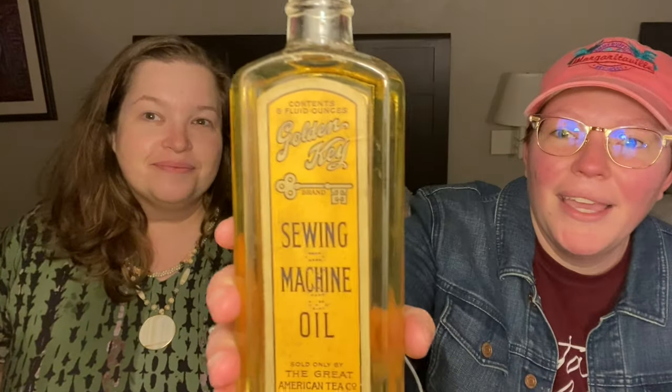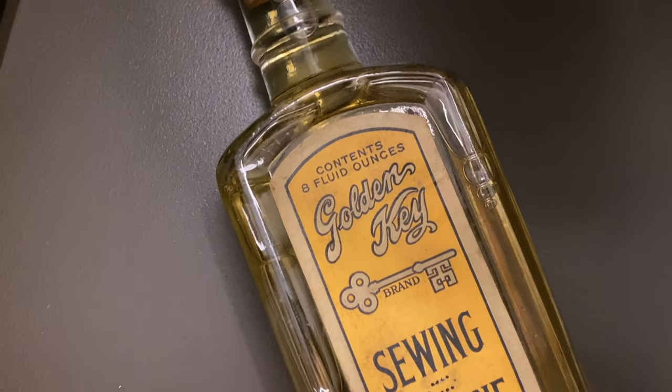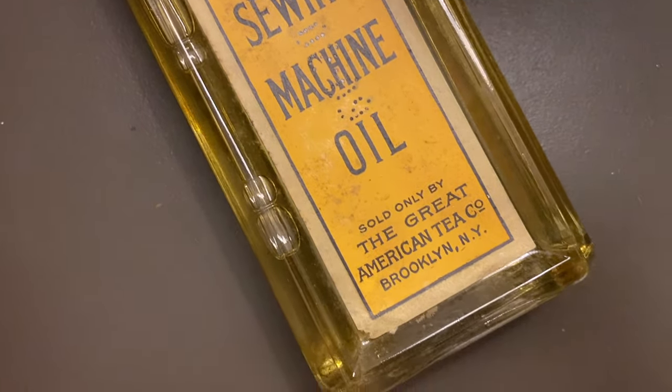Okay, well, this was an exciting pickup today. This is Golden Tea Sewing Machine Oil, and on the bottom, it's from the Great American Tea Company in Brooklyn, which later became A&P. Very cool. So, do you think you got a pretty good deal on that? Oh, absolutely. $25 with the paper label still intact, and it's full. I mean, come on, guys.